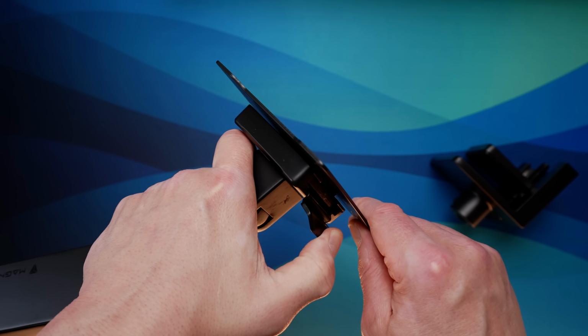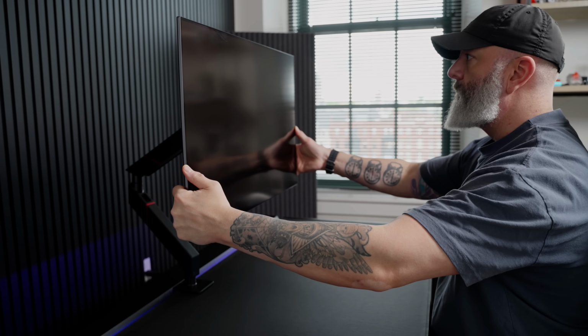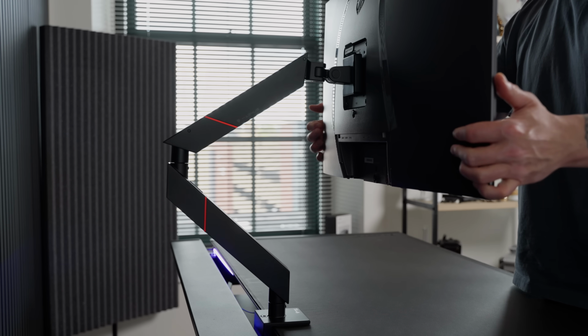32-inch. They have quick release plates for your monitors, and again are fully cable managed with, you guessed it, magnets. Being a taller guy, I don't generally find that these articulated style of monitor arms get tall enough for me, but that's not the case here. These at max height measure 17.5 inches from the desk to the center of the bracket.